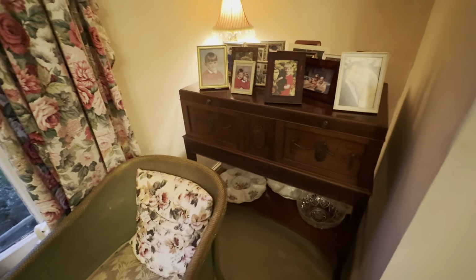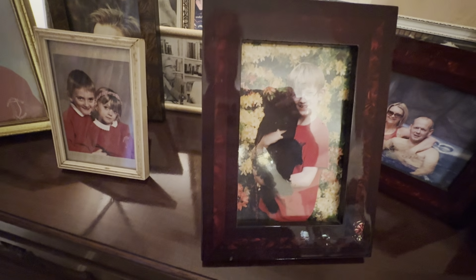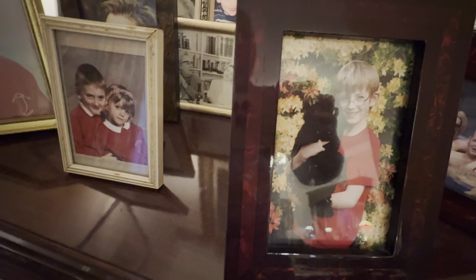I've got a little photo gallery over here. This is all my family. This is my husband and myself when we got married. And this is my youngest with one of our dogs who's still alive, amazingly. The dog, that is. My youngest is now 25 and the dog is 15, I think. So he must have been a puppy there.